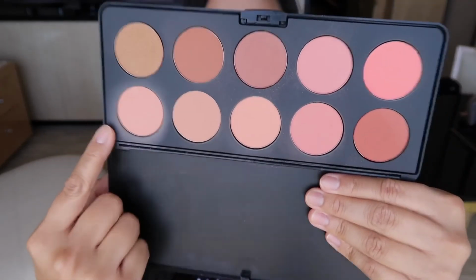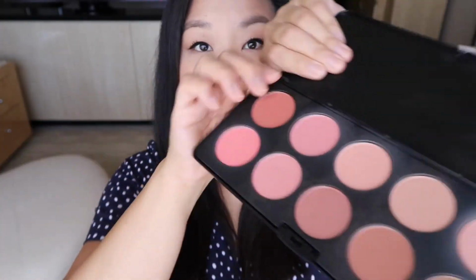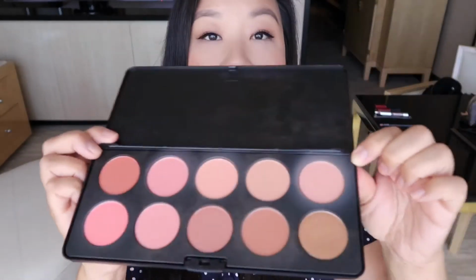The color that I use the most is this one. I don't even know what the name of it is, but if you hold it like this, it's the one on the top right that I use the most. It is a great neutral rosy pink everyday muted blush, which is really great, and it stays on all day.